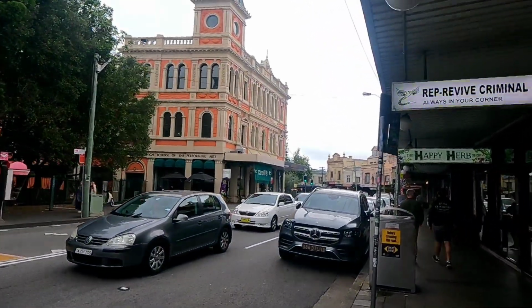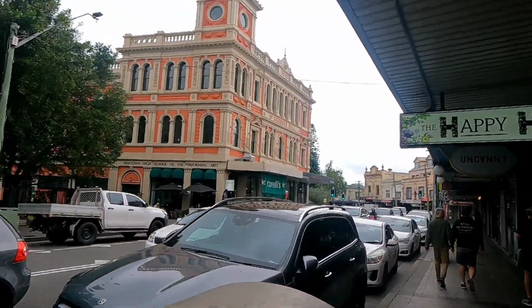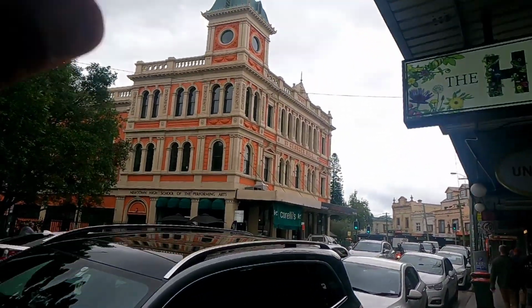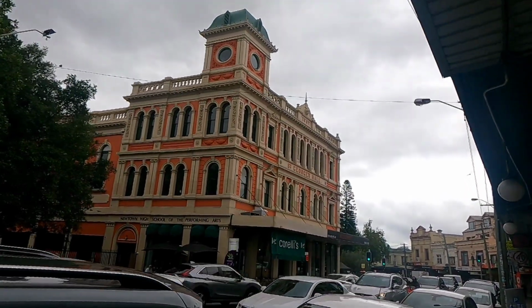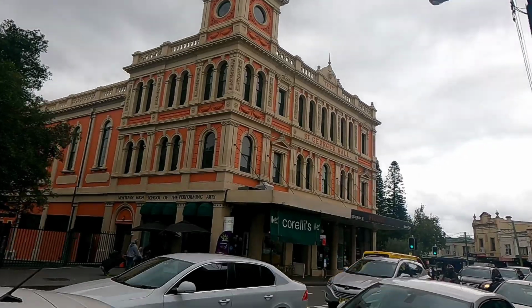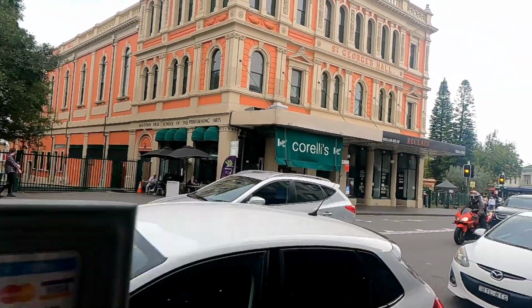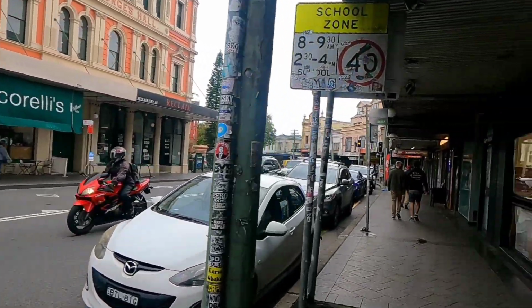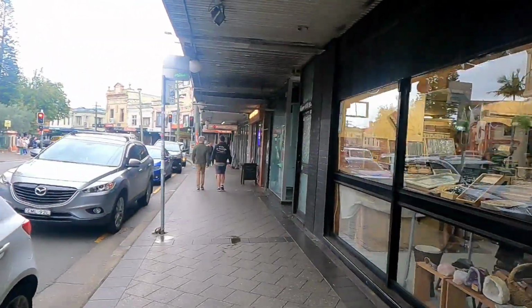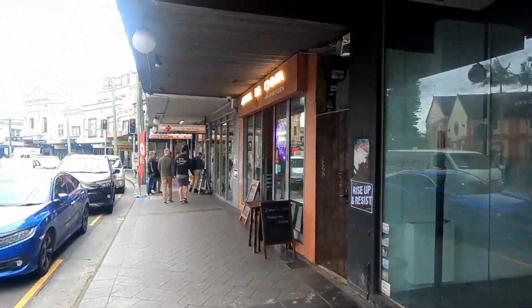Wow, I like how they kept the paint job intact as well. I believe if you have that color on the top, it's typically a government building. Maybe back in the day it was, but now it's the Newtown High School for Performing Arts. So the retail culture which was there back in the day is still maintained. We've got quite a lot of retail stores here.